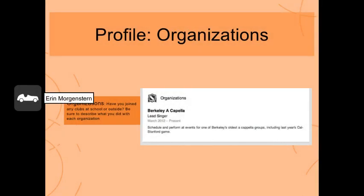One of the largest parts of student life on campus is organizations. It is important to list what you have joined on campus and what you do within that organization. You can also list national organizations you are a member of here, such as National Honor Societies.